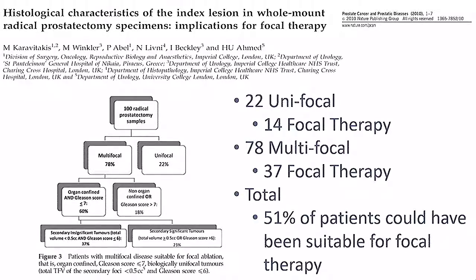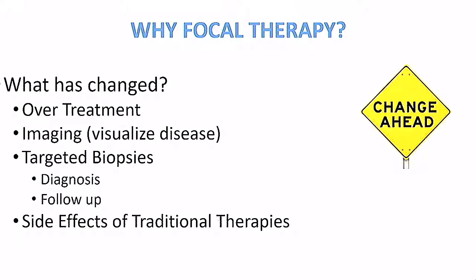But looking at focal therapy and treating specific lesions, they found that in their prostatectomy cohort, maybe 51% of the people treated could have been candidates for focal therapy. That's really exciting because maybe there's going to be a paradigm shift, a middle way, where men, instead of having surgery, could have a focal treatment. And if they do progress, they can have surgery or radiation that's no more difficult. That's what's really exciting: it doesn't burn any bridges.